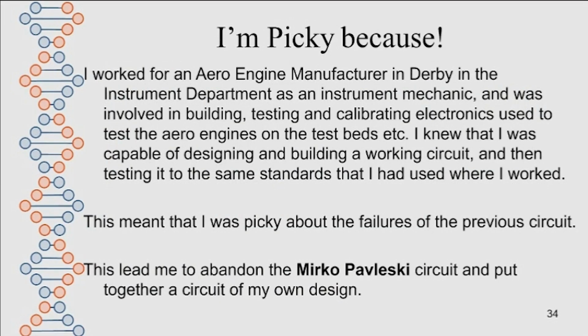I'm picky because having worked for an aero engine manufacturer in Derby in the instrument department as an instrument mechanic, I was involved in building, testing and calibrating electronics that were used to test aero engines on the test beds, etc. I knew I was capable of designing and building a circuit that would work. Then testing it to the same standards that I'd been used to where I once worked. This meant I was picky about the failures of the previous circuit.